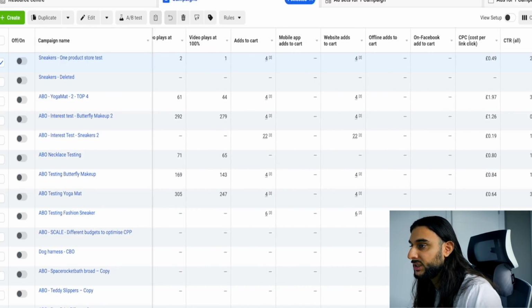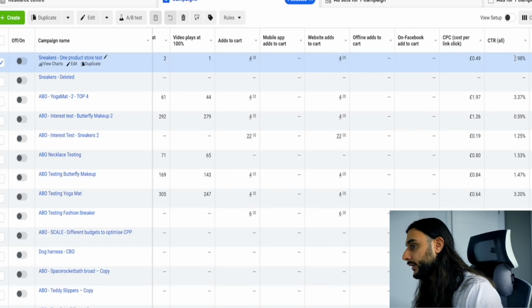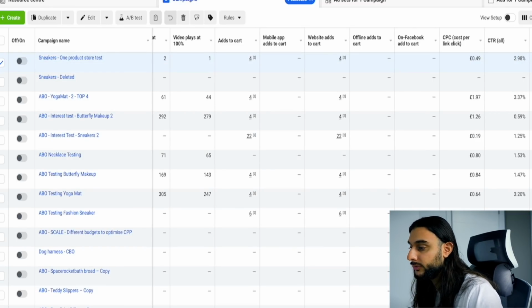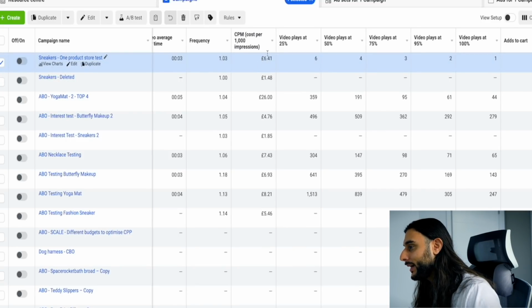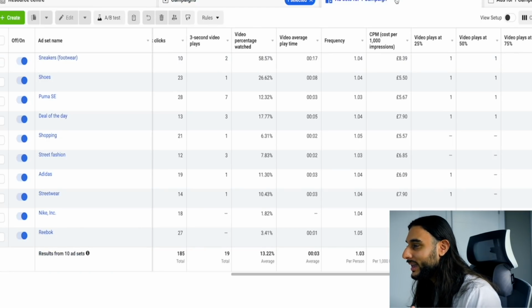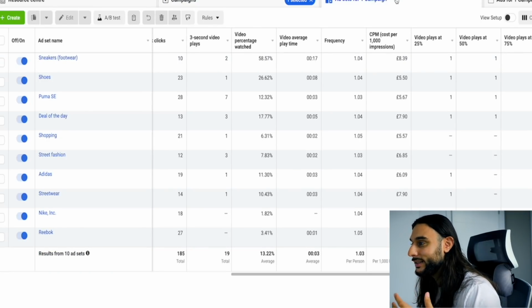But if we look at the actual CTR, it's actually pretty good. It's just over industry standards. The CPC as well is pretty good. It's under $1, which is what I looked for. You can see the CPM is roughly around $10 again, which is pretty good, especially during this time of the year.